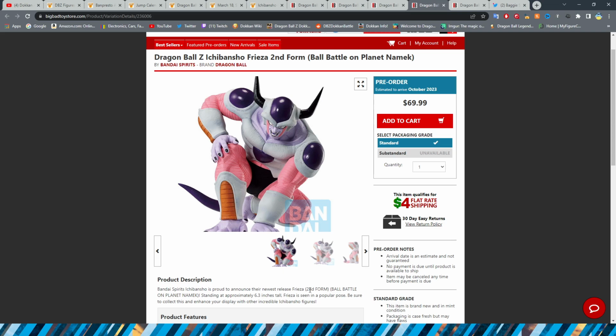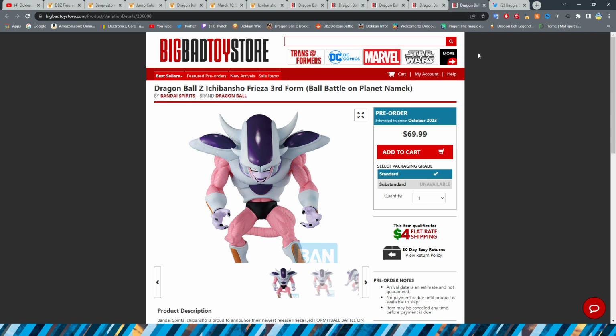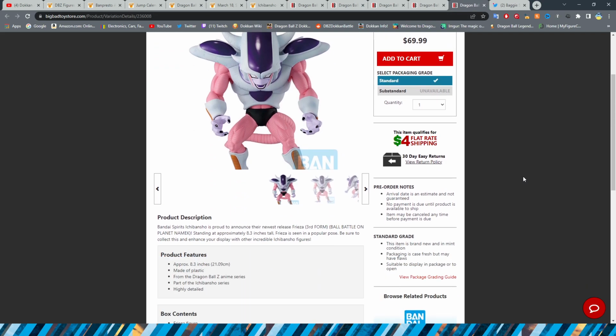Okay. I was going to say, I assume that Frieza will probably be a little bit bigger because he'll be bulkier. Obviously Krillin will be a little short, but around his size, but obviously he won't be as big. But no, I guess Krillin is just straight up taller. Okay. And they're still charging more for second form Frieza. And third form Frieza is also going to be $70, and a lot bigger at 8.3 inches.